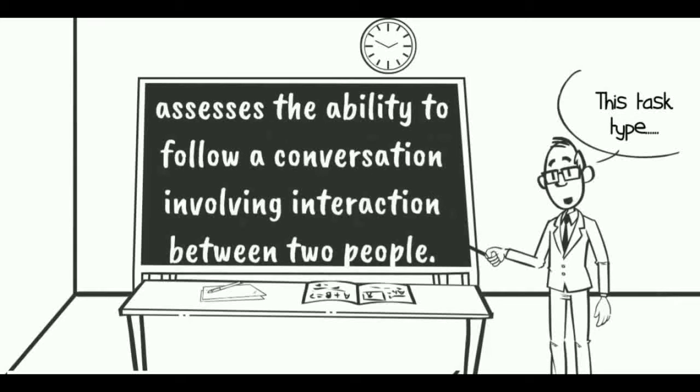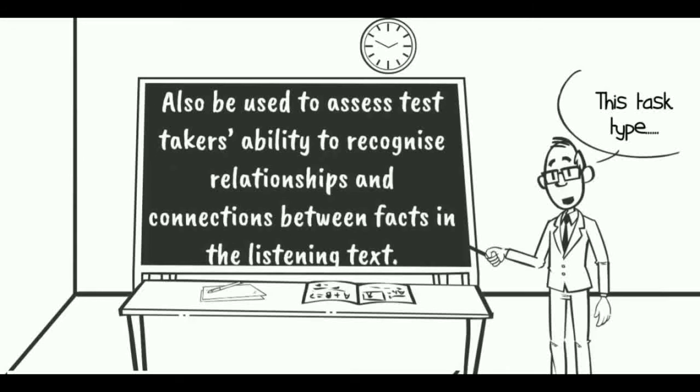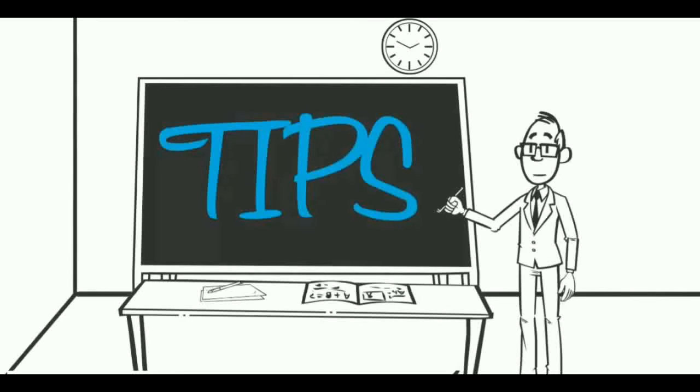It also assesses the ability to follow a conversation involving interaction between two people. It may also be used to assess test takers' ability to recognize relationships and connections between facts in the listening text. Here are a few tips.